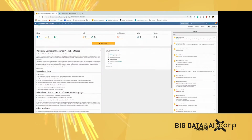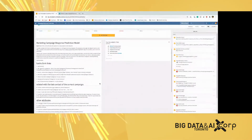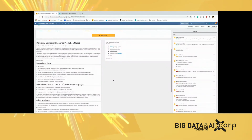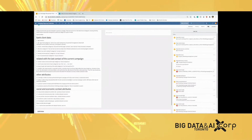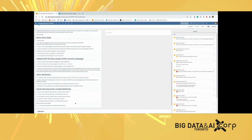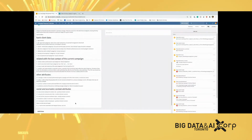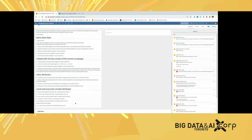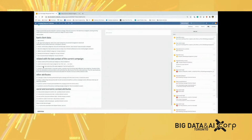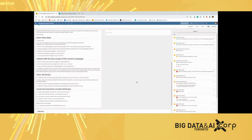Not only was client data specifically used, so things about the individual, like their age or their job or their marital status, but information about the social and economic context, so things happening in the world at that time, like the employment variation rate or the Euribor 3-month rate, which is like an exchange rate tracker, information about the campaign itself, and other attributes were all included.